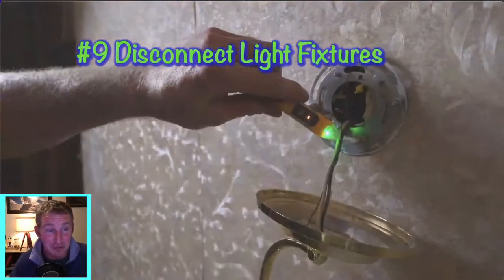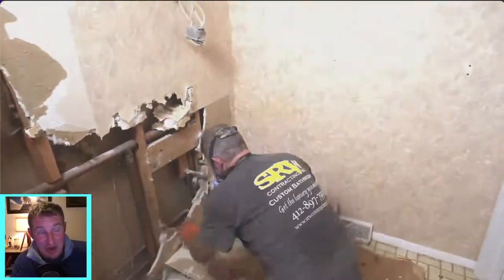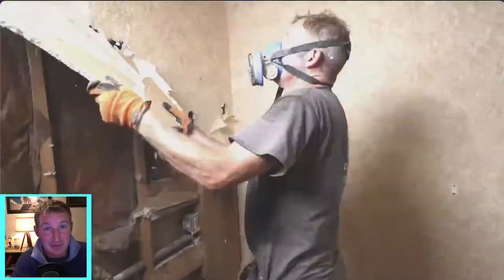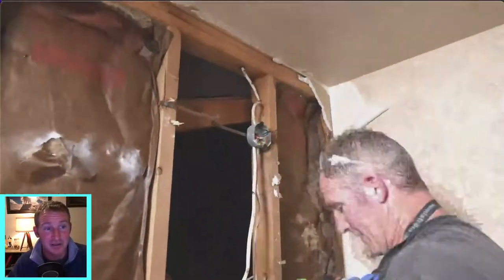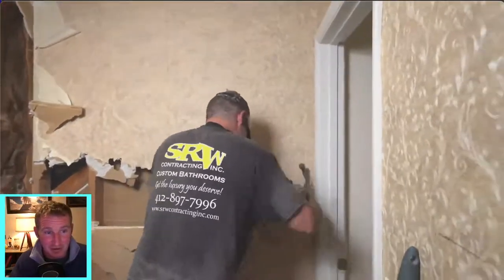That was literally over plaster. A couple other things you want to keep in mind is to have a temporary light fixture that you could put in, especially if you don't have a window in the home. So having that on hand before you start the bathroom is helpful so that you can get a light on in the bathroom. But we go into obviously really detailed information here in the course about going about this.